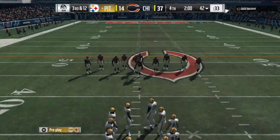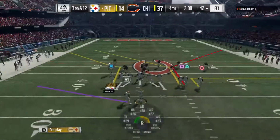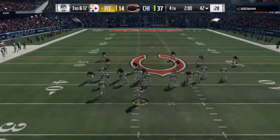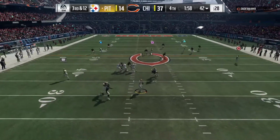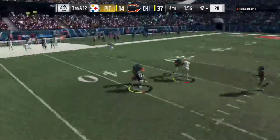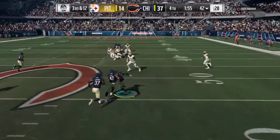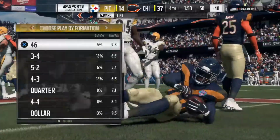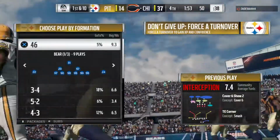The Steelers on third down. They're struggling. 0 for 6 thus far. This is 3rd down and 12. They'll look to throw. Into heavy traffic, and it's intercepted. Picked off at the 40. And he'll get this one out to the 50, to the midfield stripe.